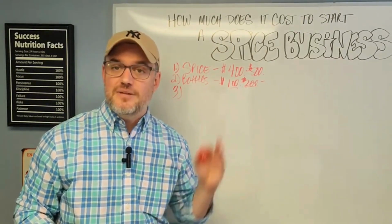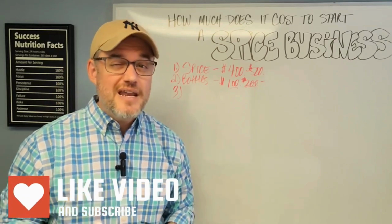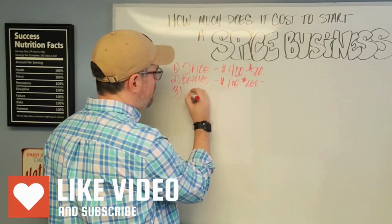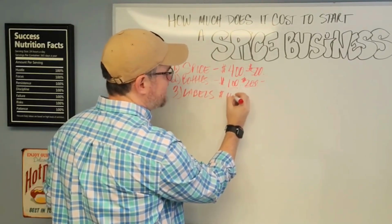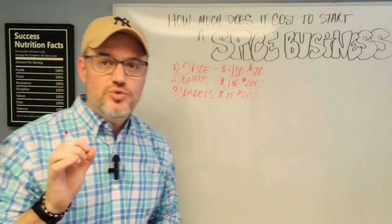But 8 to 10 cents, and believe it or not, based on the size of spice bottles and the dimensions I know, it might actually be even less than that. So if you invested in labels for your first startup, you're going to need only around $10 to maybe $20 worth of labels. Yes. And again, this is to get you started.